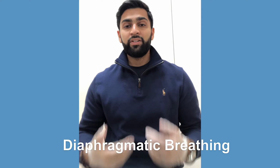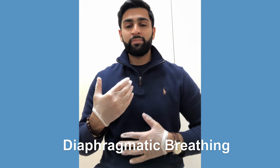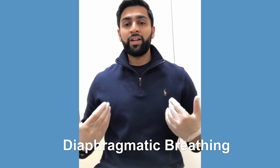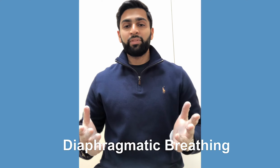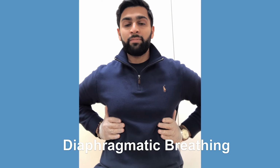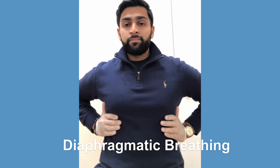Okay, so while you're taking that deep breath in, you really want to feel this bottom hand expanding, so your stomach expanding, allowing you to take more air into your lungs. You can also place your hands here at your sides as well and do the same technique, this time pushing your hands out to the side, expanding your rib cage. Okay, and then blow out.